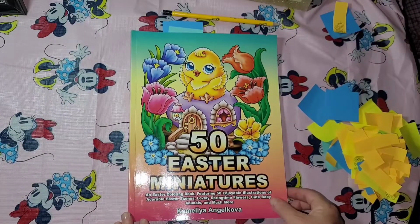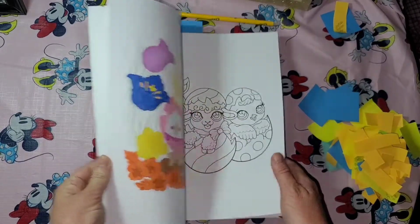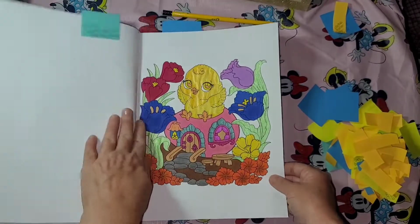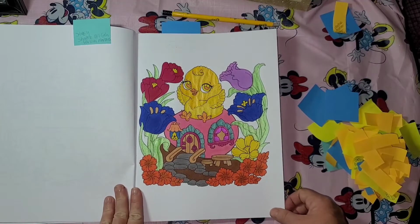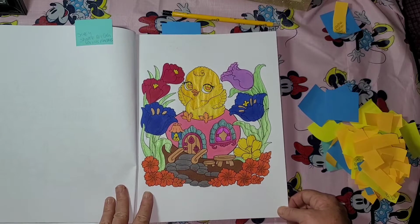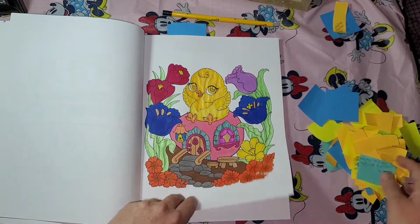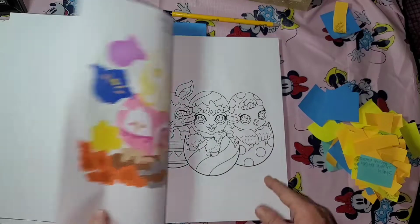50 Easter miniatures, Camila and Jacoba. This one right here, this is a buddy color with Stacy. Hers turned out good too. And I used Shuttle Art glitter gel pens and various markers on this one. I did this one March the 18th.